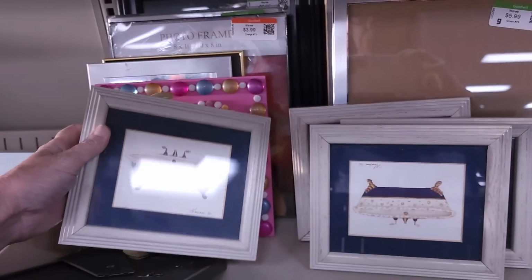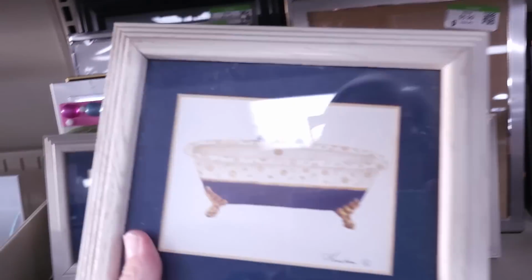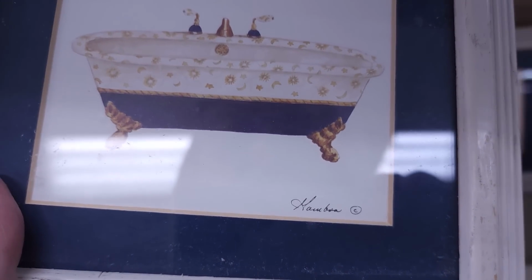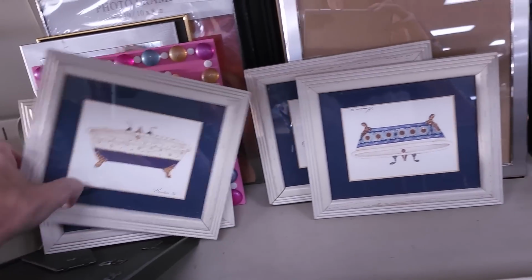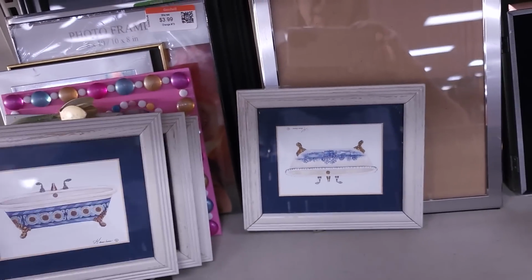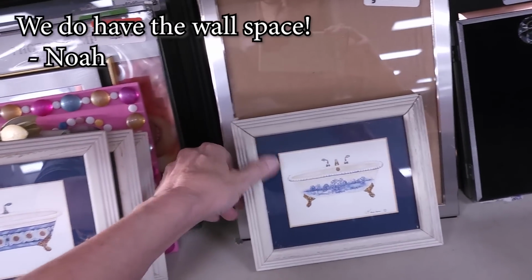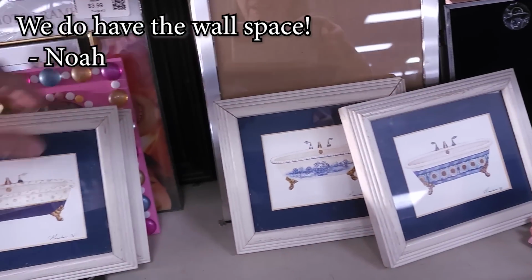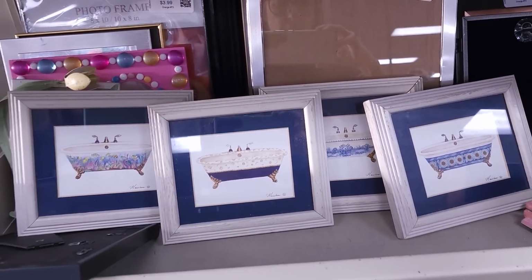How cute are these? Little Bathtub Prince. Oh my goodness. I love these. Mamboa? Is that what it says? This one, two. I really, really love these. I literally want to put these in my guest bathroom. There are 4 of them and they are $2 each. And I do believe I'm picking those up.